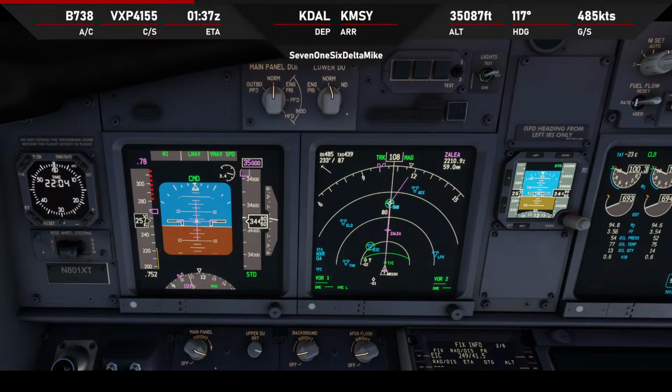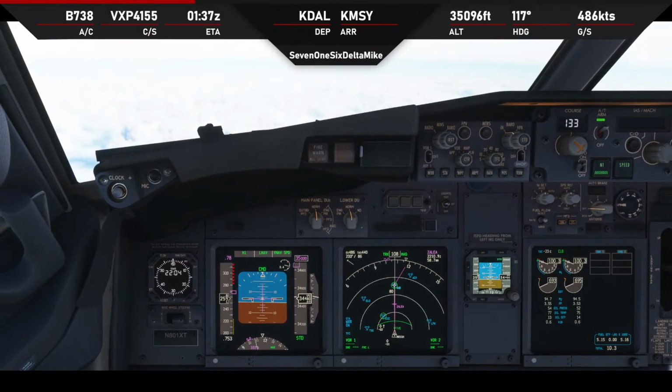Speed's back up to decimal 78, and we're continuing our climb out here. Just about to level off here in another 1,500 feet.